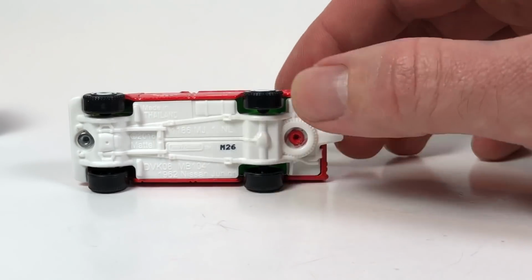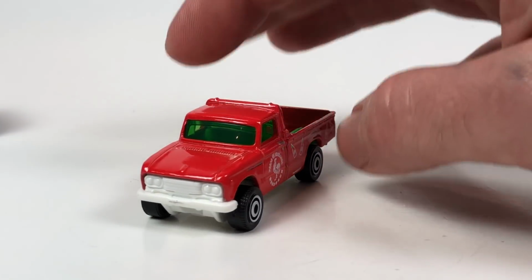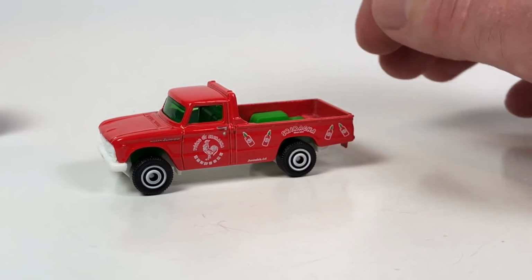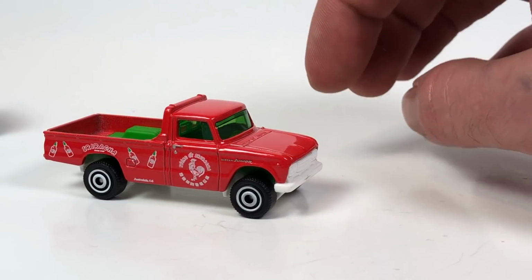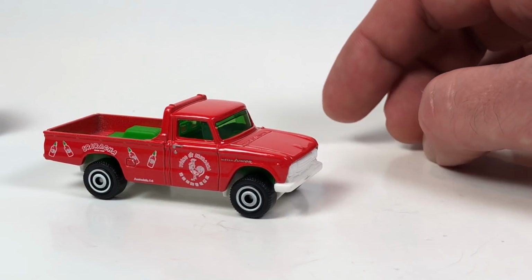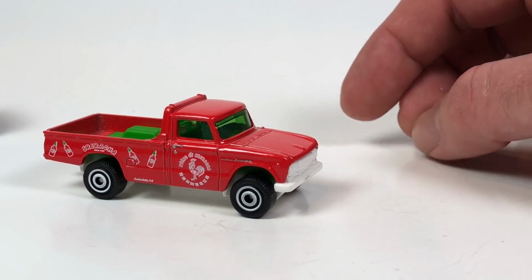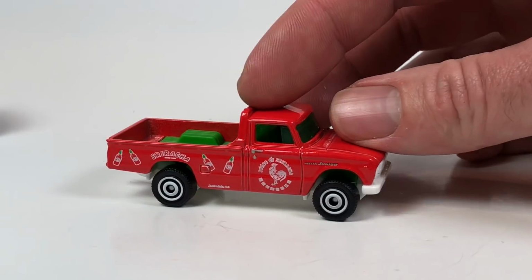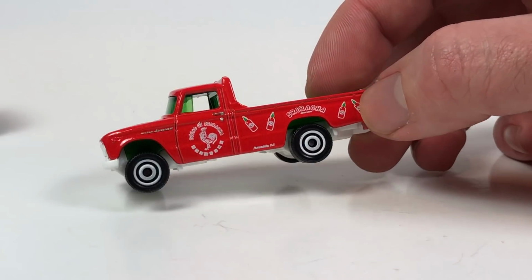Okay, so Sriracha. You got the base is white. It's plastic. Green bed. Green windows. Red Sriracha livery. I don't know. That's cool. I mean, why would they pay for licensing for Sriracha? I have no idea why they would, or who came up with the idea. Let's put Sriracha on a truck. But I like it.